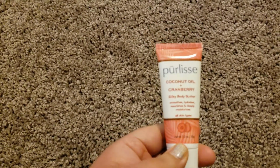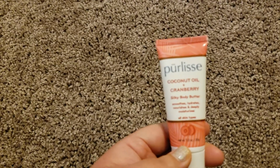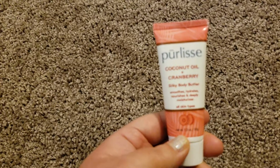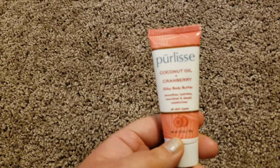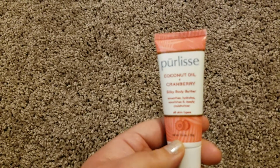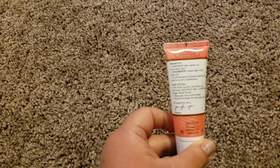The second item that I got is this pearlescent coconut oil and cranberry silk body butter. Smooths, hydrates, nourishes, and deeply moisturizes all skin types. It is 1.0 fluid ounces, which is 30 g. And this one is made in the USA.